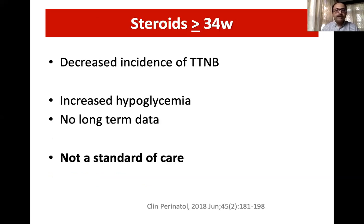There is a growing body of literature to suggest, why not use it in late preterms, babies born at 34 weeks of gestation, simply because they also are at risk, though it is a minimal risk, for developing RDS. Well, the literature today does show that the only advantage that appears to be a decrease in the incidence of transient tachypnea of newborn, at the cost of an increase in the risk of developing hypoglycemia. And there are always concerns about absence of long-term data. Therefore, for babies delivered beyond 34 weeks of gestation, using prenatal steroids for preventing respiratory distress syndrome would not be considered today as a standard of care.